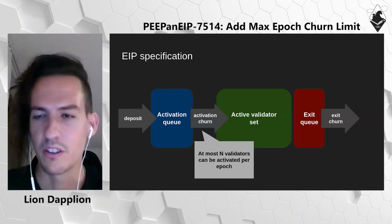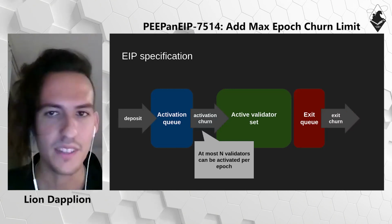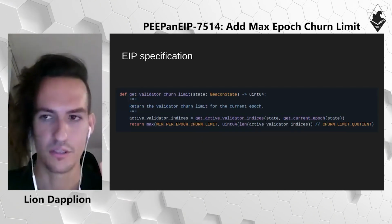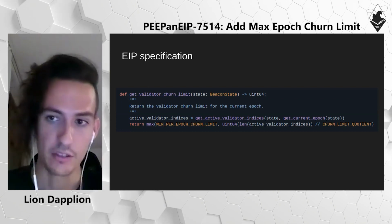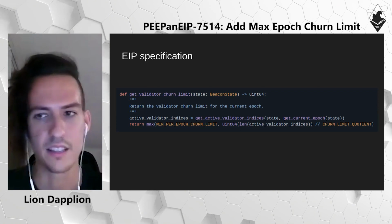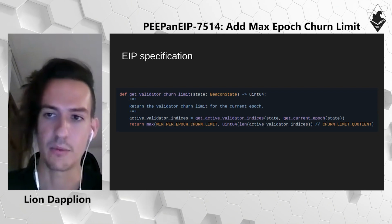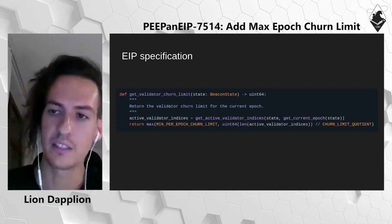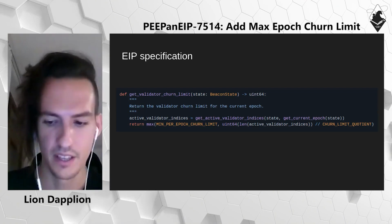So what we are going to do with this EIP is just limit this churn. How it works today is with this formula. The number of validators that can enter per unit of time, epoch to be more precise, is just a factor of the current validator set. That's why we get this exponential, because the more validators we have, the more can enter per unit of time, and exponential, there we go.